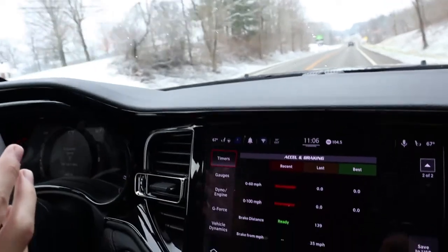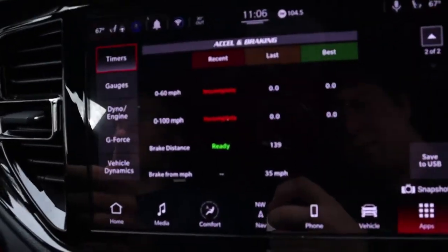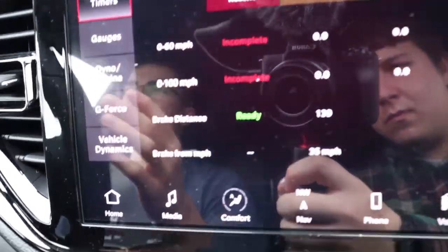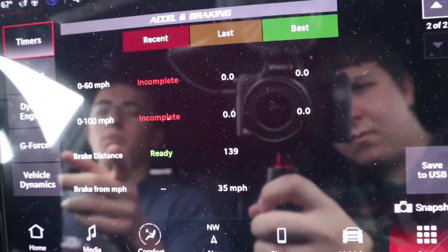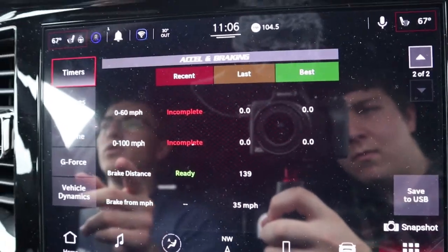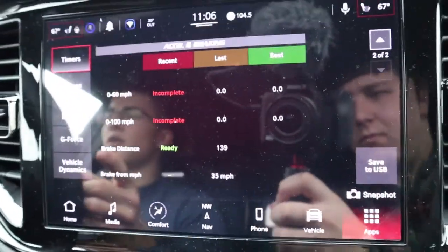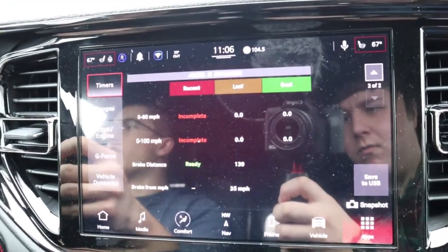We found another page down below it that we forgot to show you that has braking distance and braking distance from 30 miles per hour, or 35 miles per hour rather, as well as 0 to 100 and 0 to 60 runs. So we are going to hopefully be able to do a couple of those, at least maybe get that 8th mile time and the 0 to 60. But just some driving impressions while you're driving along.